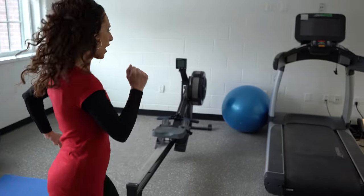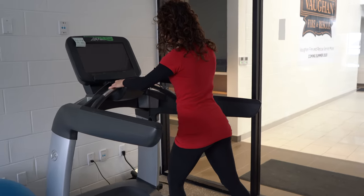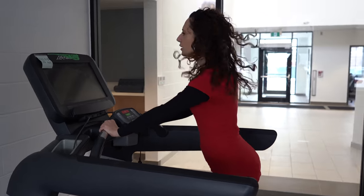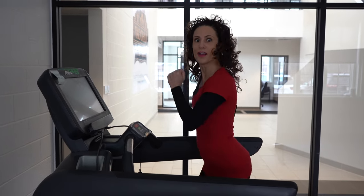Now down here, we have the treadmill. This is what they use to run. You check it out, you put it on and you run, run. They need to stay in shape, keep their heart strong. Look how good I'm doing. Wow.